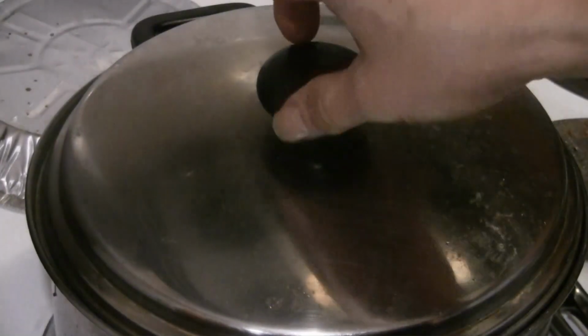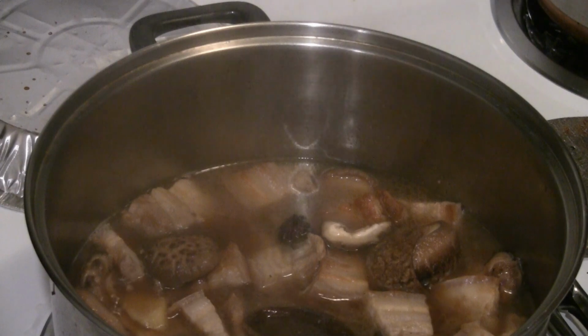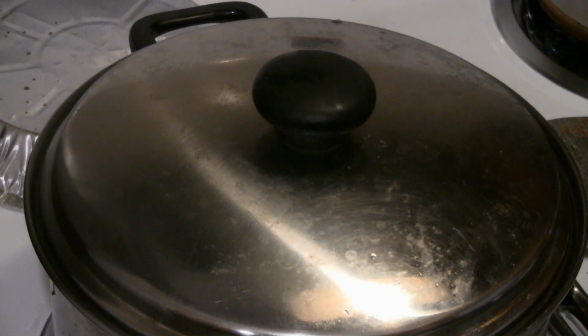So I'm going to check on the pork belly and the mushrooms. It looks pretty good. I turned it down to low right now, so it's just simmering. It's been in there for about half an hour. Usually you should simmer it anywhere from say 45 minutes to an hour and a half, depending on how tender you want the pork belly.